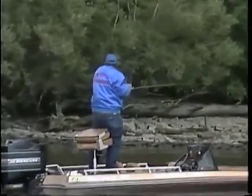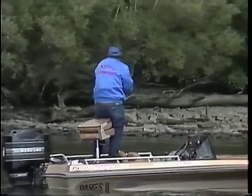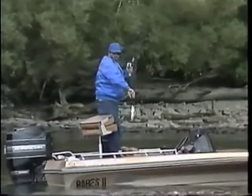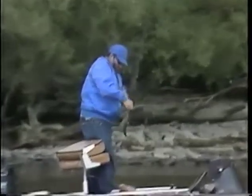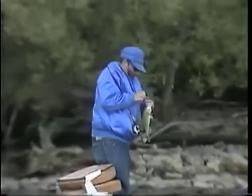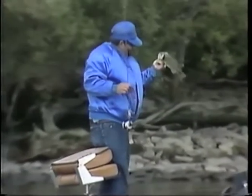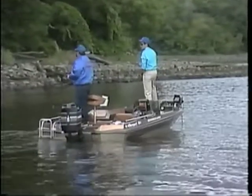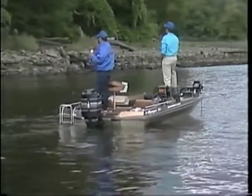What do you got? Small bass. Oh, a small bass. That's legal. Don't you just love that jig? No, yeah, they're hitting it pretty good. Now, show me how to catch one. What are you throwing now? A DB3.